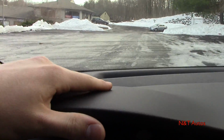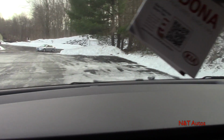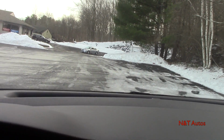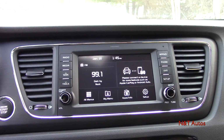So, upper dash is pretty nice. It's got pretty soft to the touch materials up there. Looks like you have a couple of speakers up in the corners there. And your defroster is pretty huge. Take a look at that. So you'll be able to defrost your windows in no time with that huge defroster there.